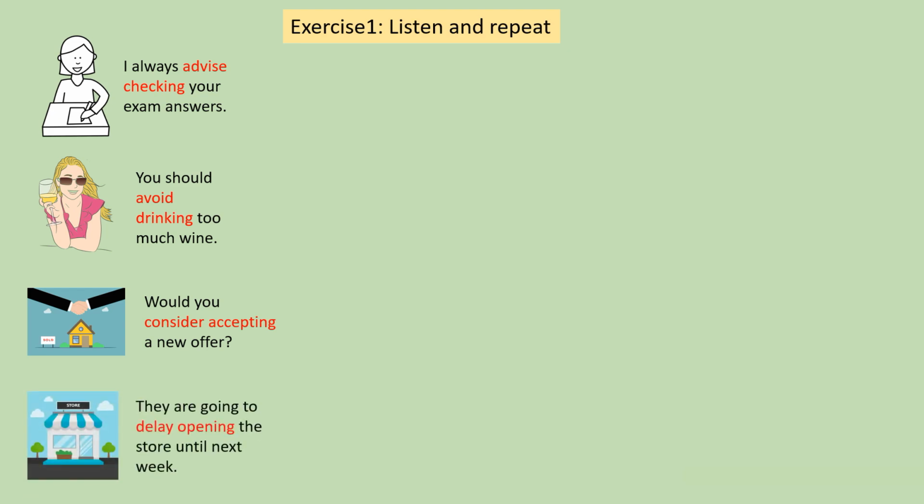They are going to delay opening the store until next week.